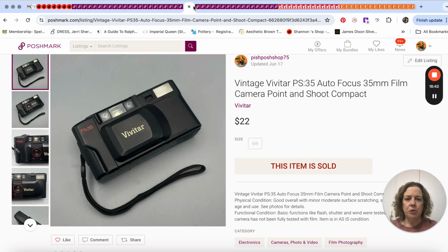This Vivitar point and shoot camera, $22. I'm pretty sure that just came from that big lot of camera stuff that Mr. Pish Posh found.